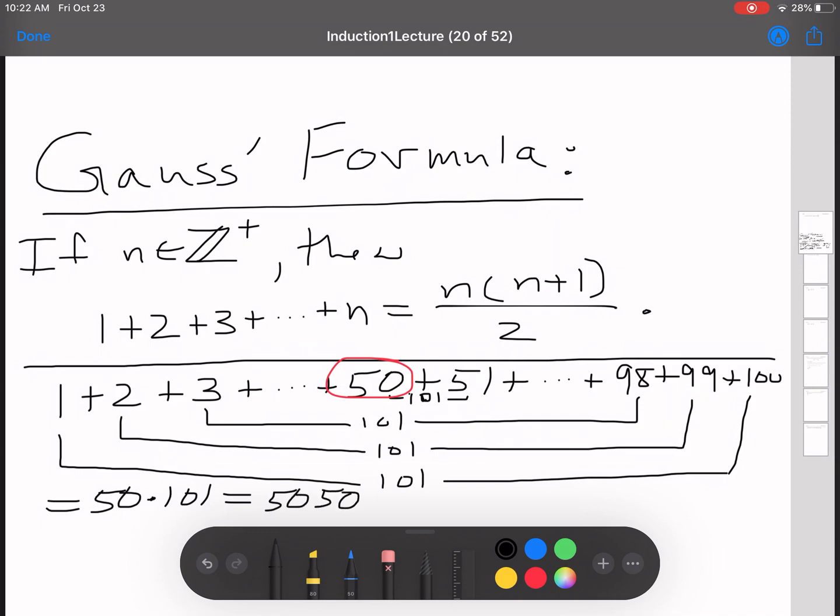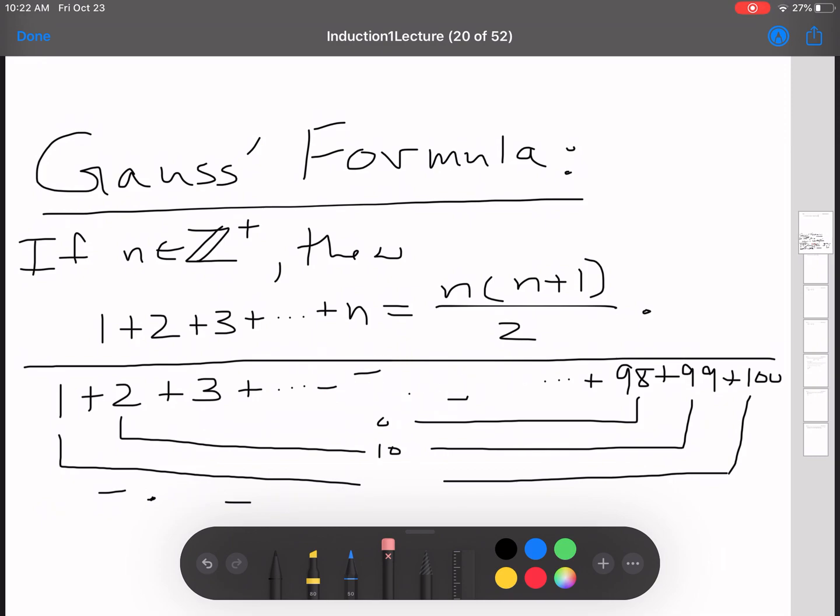And that's how little Gauss figured it out. Let's do a check real fast. 101 times 50. You've got 0, 5, 0, 5. Yeah, 5050. And that's how little Gauss at 8 years old figured out that adding up 1 to 100 was 5050. And we'll use a variation of that idea to prove the general result of adding up to n.